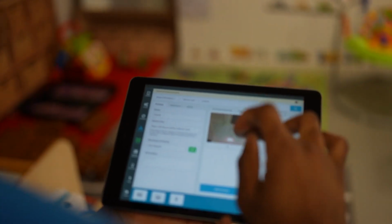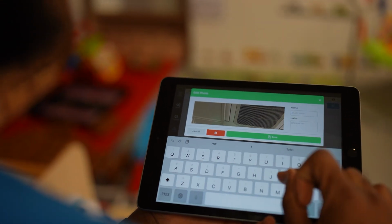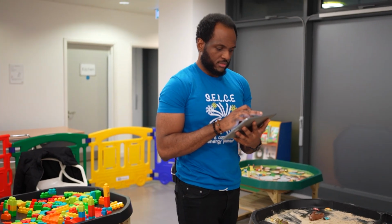So the site uses essentially a pay-as-you-save model. They save money on their energy bills and then they pay Selce part of that over a period of 10 years. So there's no upfront cost for the site and they're making savings year on year.